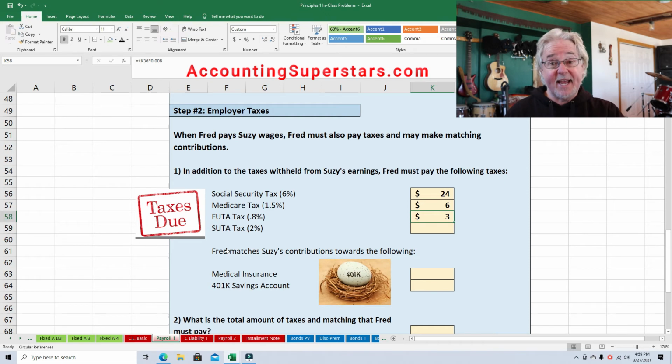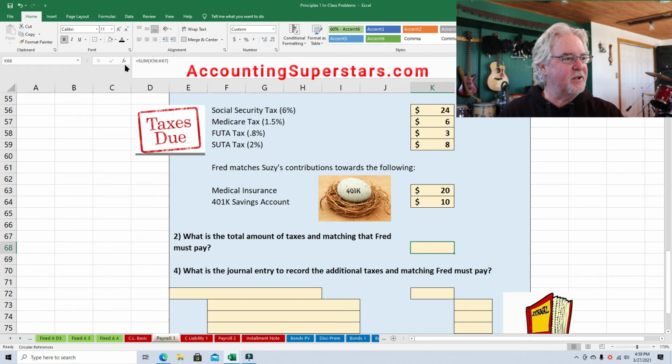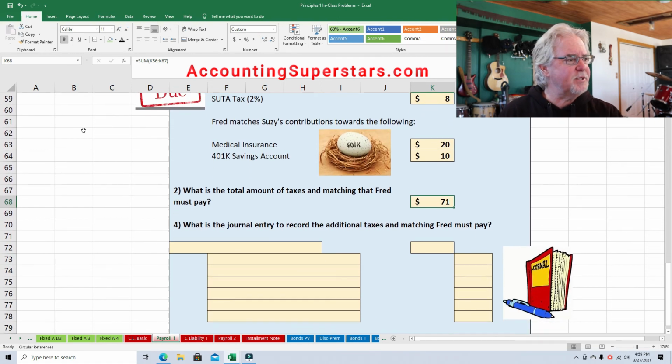SUTA tax, that stands for the State Unemployment Tax Act. And usually the State Unemployment Tax Act is bigger than the Federal Unemployment Tax Act. So for state, 2%. So 2% of Susie's gross earnings is $8. There you go. Now, Fred also does some matching. Fred also helps pay for the medical insurance. So Fred pays in $20 for medical insurance, and then 401k matching also, which is great. So Fred's going to match that. So these are the taxes and the matching that Fred is going to do. So what is the total amount? $71. Here we go. So here's the second entry, and I've got to split the screen once again.